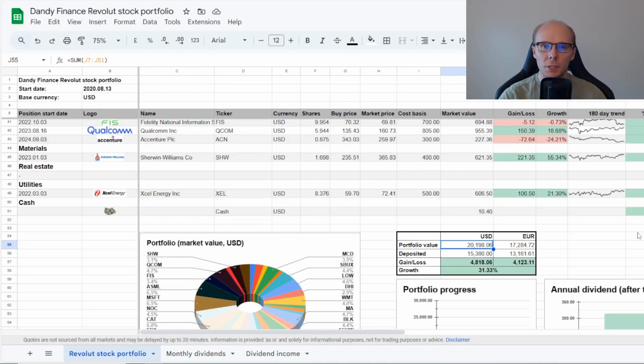Overall, the portfolio recently surpassed $20,000. It is currently at $20,198.06, and I myself deposited $15,380, so we are now looking at a gain of $4,818.06, which is an overall increase of 31.33%.